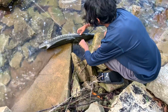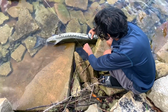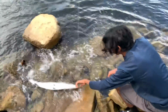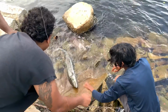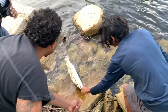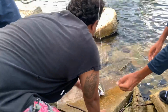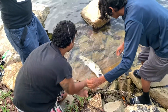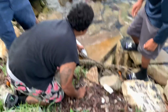Oh my God. Be super careful, that gill is super sharp. A keeper right there. Be careful. Get behind him if you can. Oh, he's good. Oh my God. Yo, y'all seeing this? Jesus. Where's the net? Where's the gaff? Yo, hold this. Yo, take it. We got him.